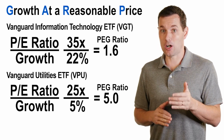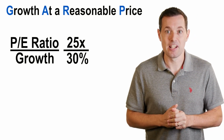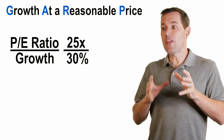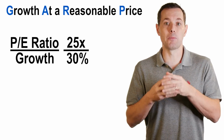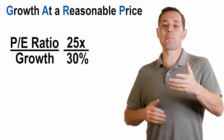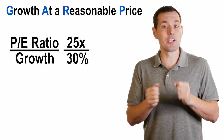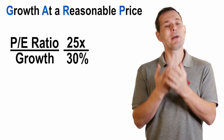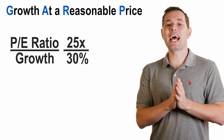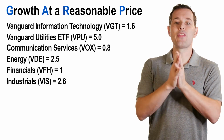If we find a stock with a price to earnings multiple of 25x and they have a growth rate of 30x, in theory, that is a lot of growth at a reasonable price. So it's not as simple as something like the PE multiple, where it's, hey, this is too high or this is too low. It is relative to something, which I think makes it a bit more dynamic and a bit more usable.